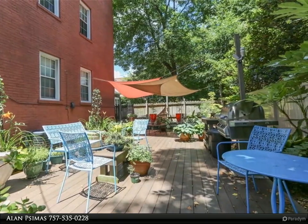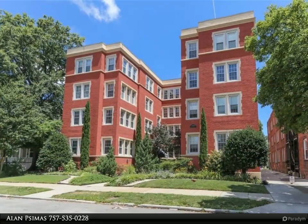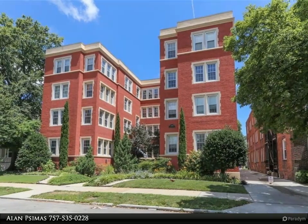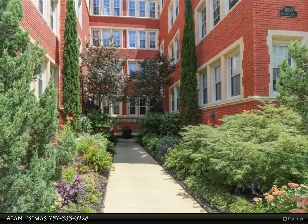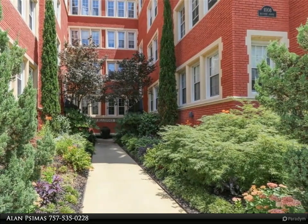Within proximity of the Elizabeth River Trail, entertainment in Chelsea, local breweries and restaurants, the new rail yard, Colley Avenue, and downtown Norfolk. Overall, this property is a great place for those looking for a serene urban living experience in a vibrant neighborhood.